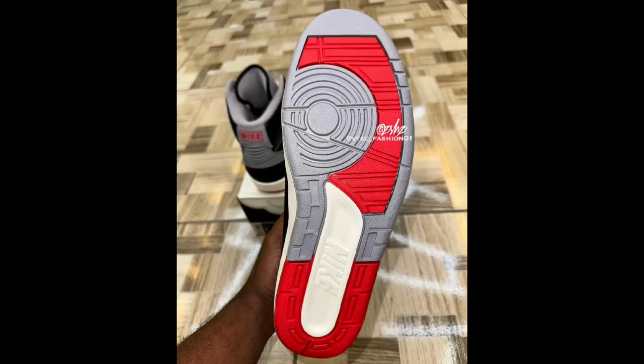I like this shoe. I'm looking forward to seeing it in person, and I might have to grab a pair. Let me know what you guys think about the Jordan 2 black cements in the comment section below.